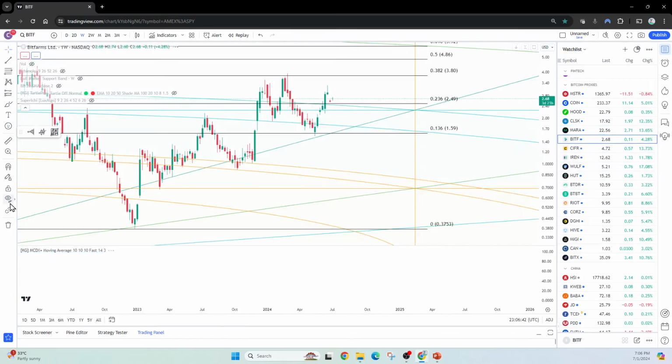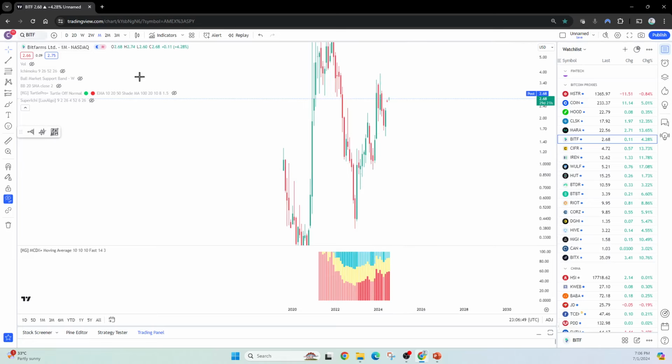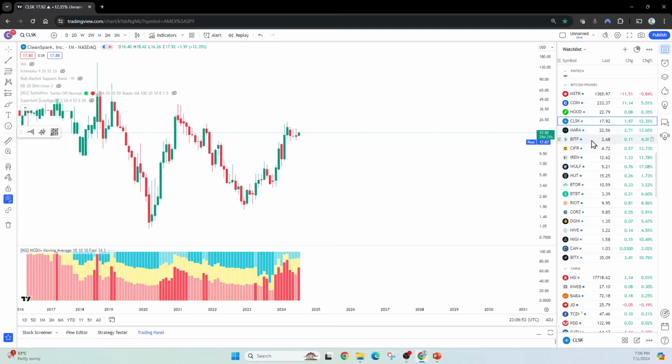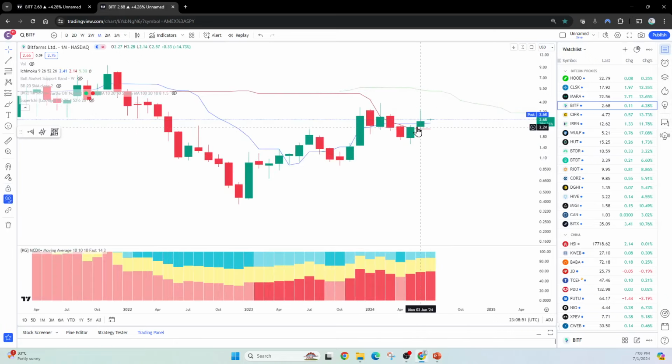Looking at the next one, it's going to be Bitfarms. Bitfarms is a little bit more interesting. I hate the fact that for some reason the monthly candle for June is a little bit off. I'm going to try to fix it here in just a second. Here, I fixed the monthly candle for Bitfarms. I don't know, for some reason it was just looking kind of weird.